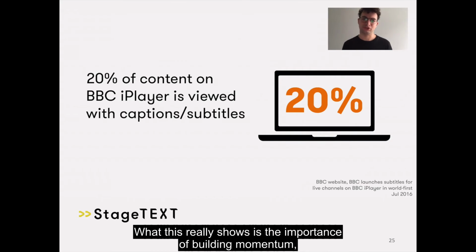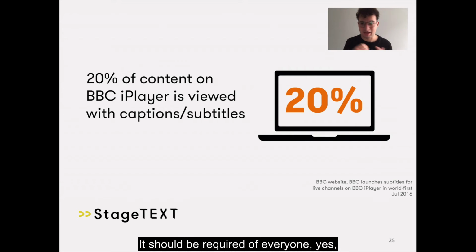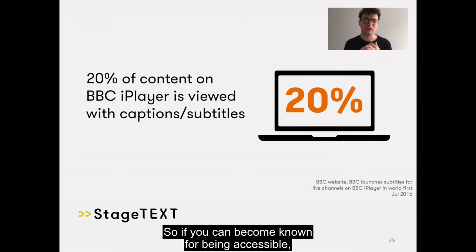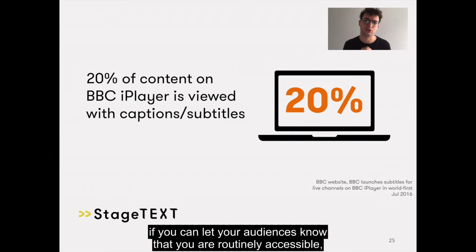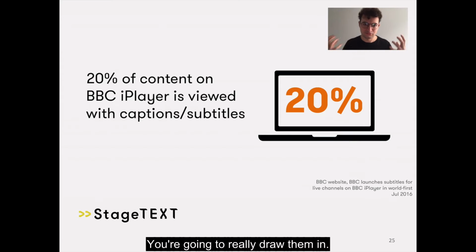What this really shows is the importance of building momentum and building that reputation for being accessible. It should be required of everyone, yes, but not everyone does it. So if you can become known for being accessible, if you can let your audiences know that you are routinely accessible, then you're going to build up a lot more audience who rely on that. You're going to really draw them in.